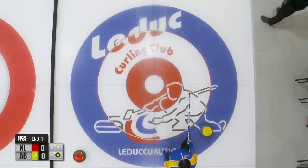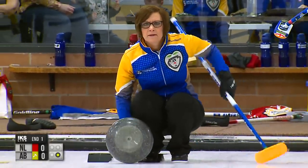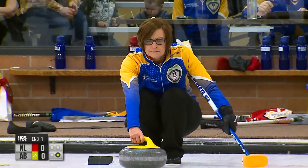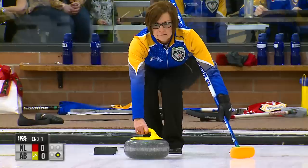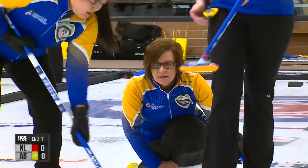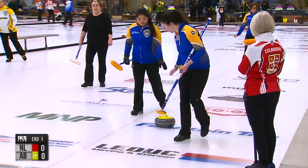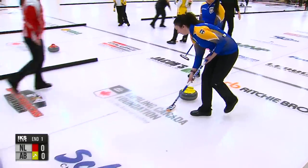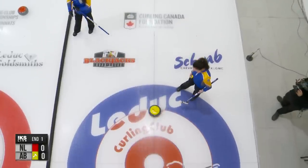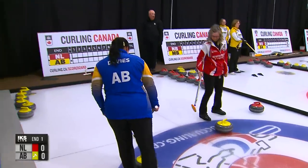So last rock here in the first end. Alberta with the yellow stones and skipping it is DuPont as she draws for two. Let's go here. We'll see what the sweepers think of this one. Weight looks good. Yeah, just cleaning it a little bit here. They don't seem too concerned about the weight right now. It might be a little bit warm, but certainly I don't think any danger of it slipping out the back. Not at all, as they just clean it in, and great shot there by her. It's always nice to get your draw weight under you in the first end, and Alberta will pick up two, and they lead Newfoundland by two after the first.